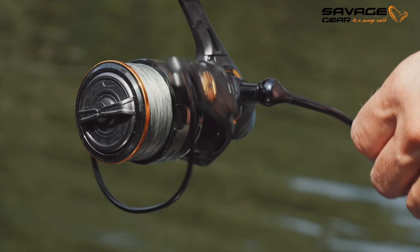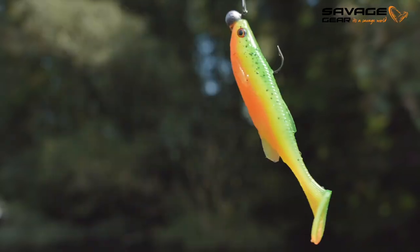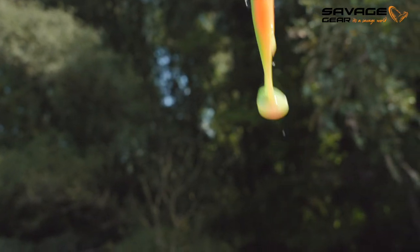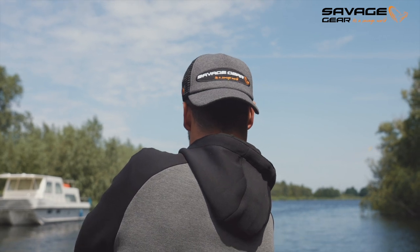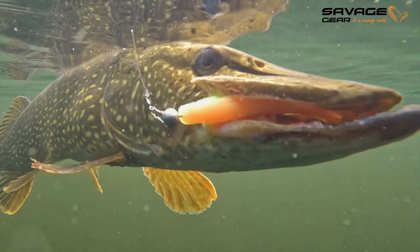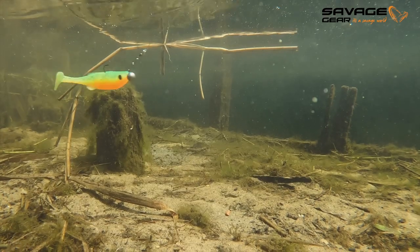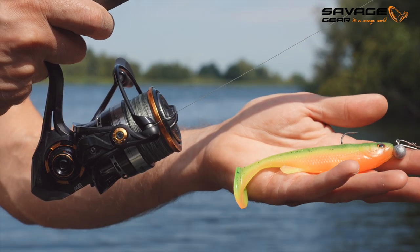The new Minnow Fat T-Tail comes in 4 different sizes, ranging from 7.5 centimeters to 13.5 centimeters, and thus is suited to catch any predator out there. Awesome rolling and kicking action, built-in glass rattle, scented and available in a variety of cool colors that you are used to from Savage Gear. And most importantly, it is easy to fish. That makes catching fish a lot easier too.